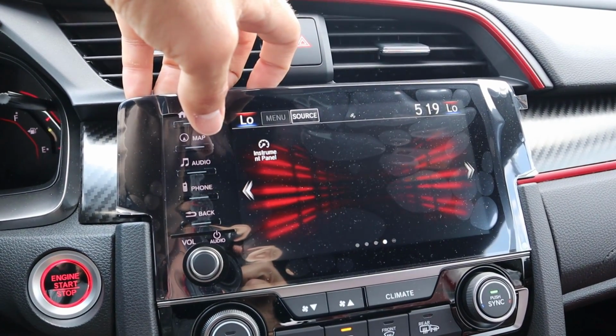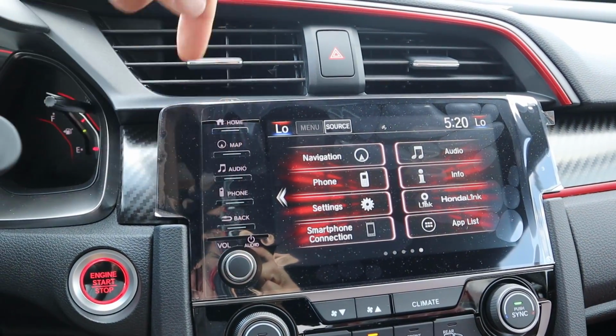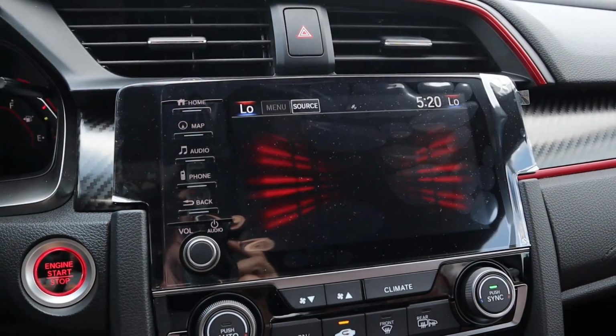But you guys can see this is Honda's infotainment system. Now this isn't their newest unit, but it actually responds really well. It's easy to use. You've got these shortcut buttons on the side. So for example, if I want to go to the map view, I can just press that and then it'll show us where we are. Pretty straightforward, pretty easy to use.